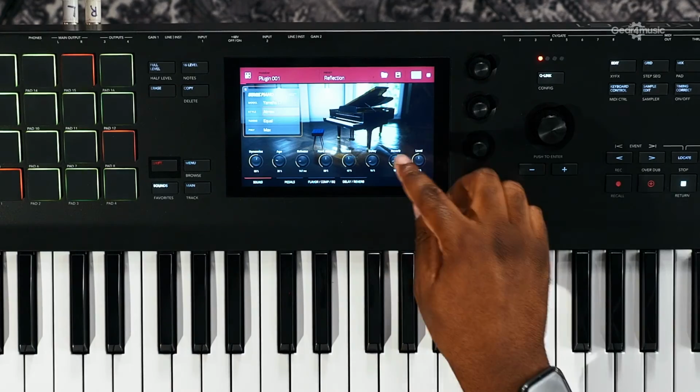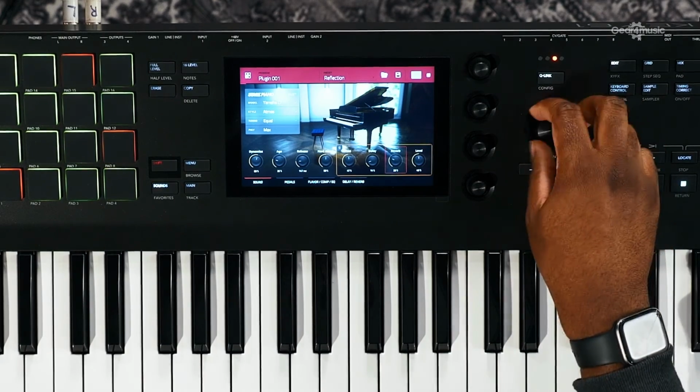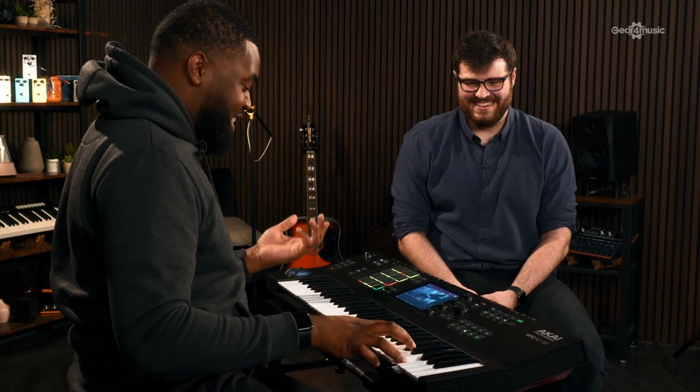I'd really like to get a big, expansive piano sound. Okay, let's do that. All right, let's do that. When you say big, expansive, I've got to let the reverb drip a little bit. I'm going to turn it up here.